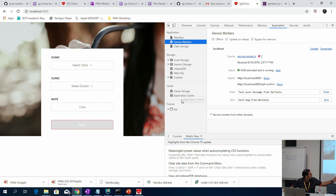Everyone can see those three messages, or at least your service worker in place. Your service worker will look like this. It will probably have a number, 0, 1, 2, activated and running. Just confirm that you have a message like some number is activated and running.